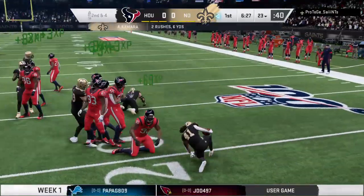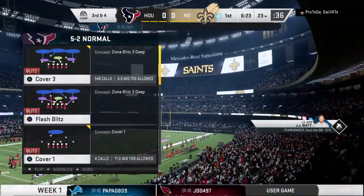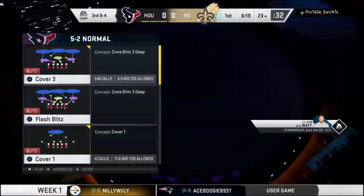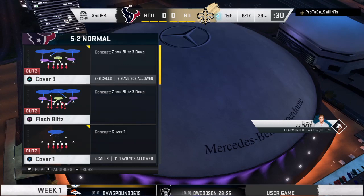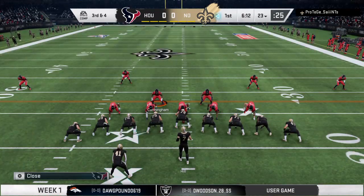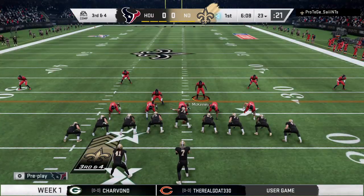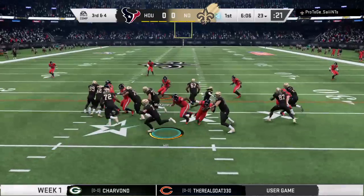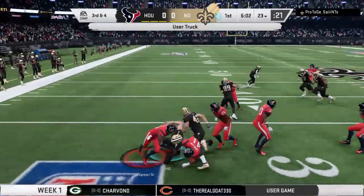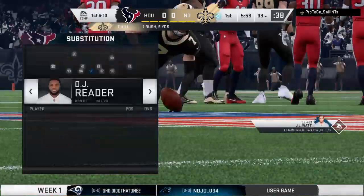On 2nd down, Kamara. Trying to bounce it outside, but he's only able to get it back to the line of scrimmage. No gain on the play that time, and they'll look to convert on what will be a 3rd and 4. And they'll look to avoid an early 3 and out here on 3rd and 4. He may try and run for this. And he's able to get it to the 33. Good enough for a 1st down.